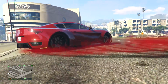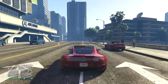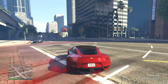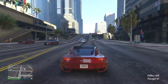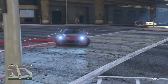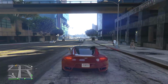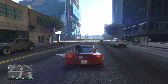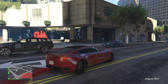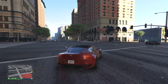So the donut test in this thing is a success. It does it very, very well. Oh yes, but what about the drift test? I'm not too sure yet, because if it's anything like the Masacaro, it should be a gem. Oh, that shot though! It was a lovely shot. That one's okay. If I hadn't messed it up, that would have been a lot better. You've got to love the cinematic cam in this game, guys. There we go. Ooh, it's really fun, man. It's a really fun car.